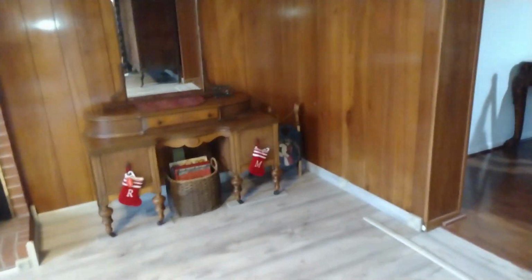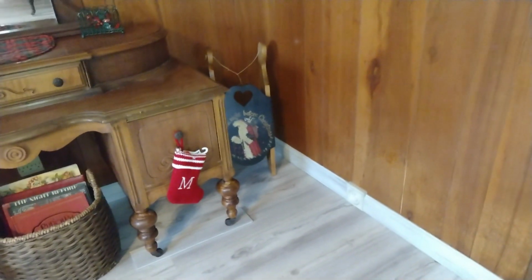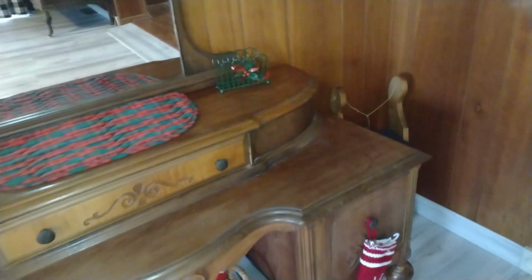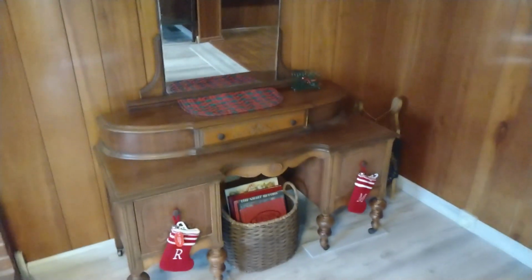And then over here, let's see, down there you can see that little sleigh. That was made by someone I had done crafts with years ago. She was a painter, and she made that and painted that. A couple of stockings, some Christmas books in the basket. That napkin holder is a Christmas napkin holder. I use that to put Christmas cards in when we get them. This is just a placemat, and I tucked it under. That gives it a little bit of color, a little Christmas cheer.